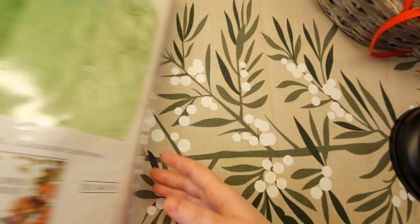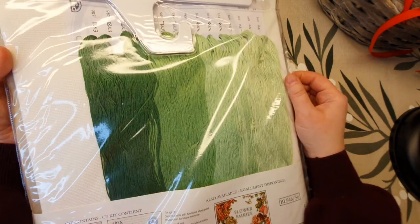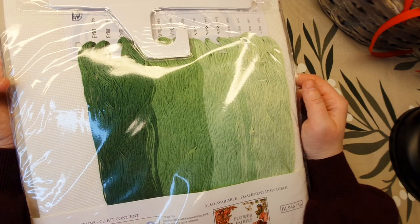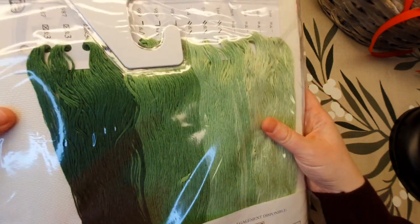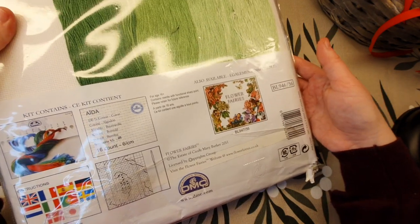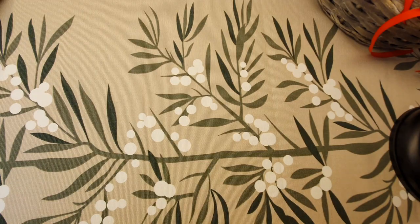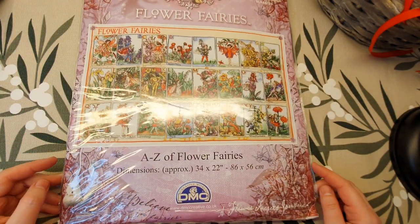I don't know when I'm going to start cross-stitching this one. No idea. Look at the amount of just the green color. You can imagine all the other colors. I mean, this is massive. This is huge. The chart is in black and white. I have no idea when I'm going to start cross-stitching this one.